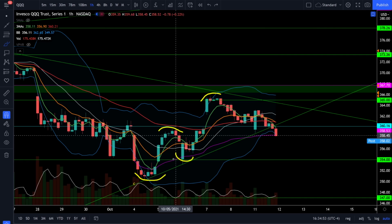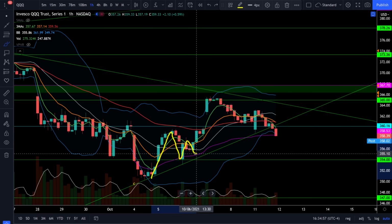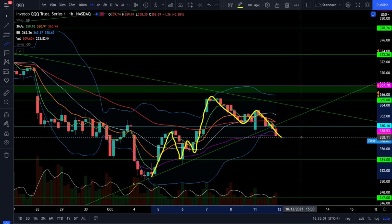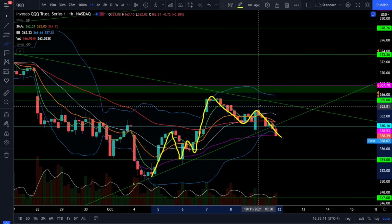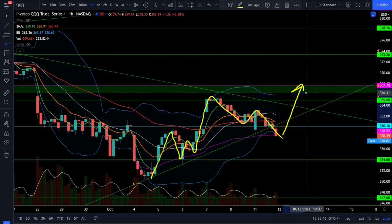Just like on SPY, you can see that we're clearly impulsing higher, pulling back in a corrective move, impulsing higher, and now pulling back in another corrective move. As long as we see impulses to the upside and corrective moves to the downside, this is still a bullish price action move. So we're looking for impulses higher and 3-wave counter trends before another impulse higher. So this is still possible. We're going up there to close that gap off of these support levels.